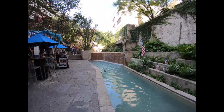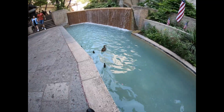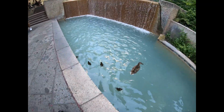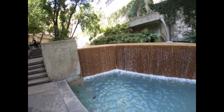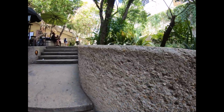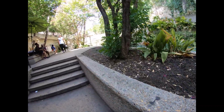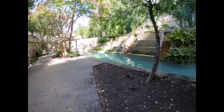Here in front of our hotel at the Hyatt Regency. Baby! There's actually seven of them. Wow! Seven babies.